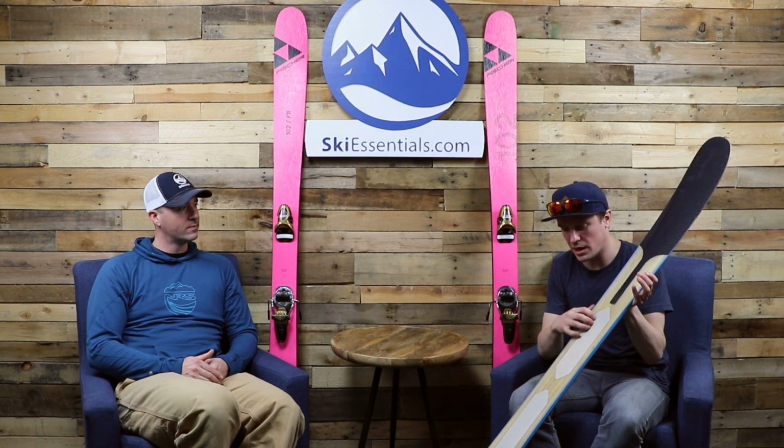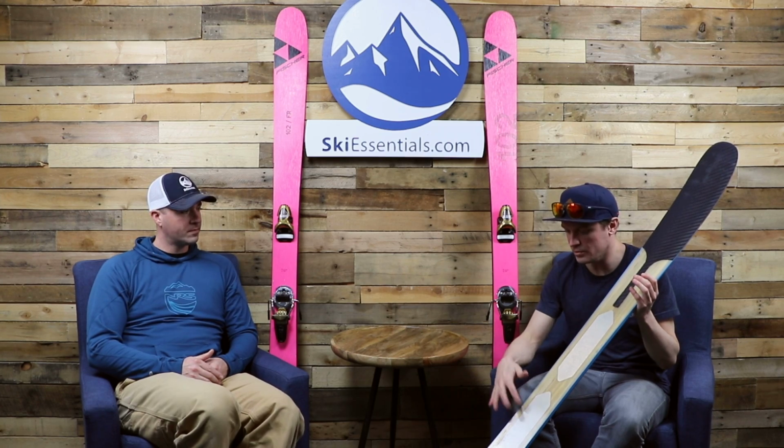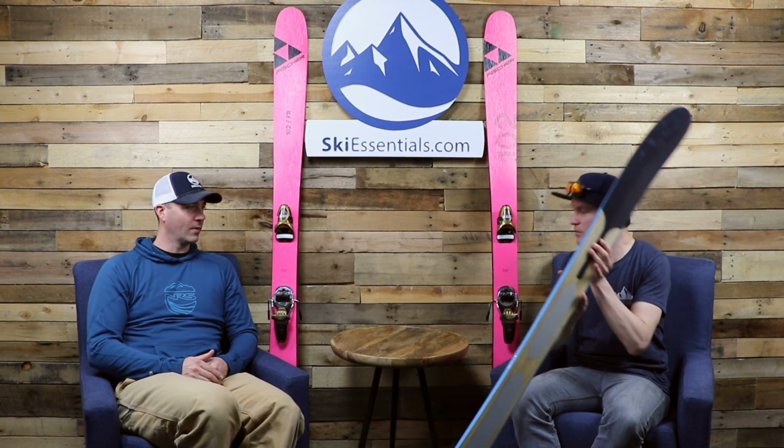Yeah. And it does a phenomenal job of drastically reducing weight, so the swing weight of the ski is super low. Yeah, definitely. But then it retains a lot of torsional stiffness, doesn't chatter too much up there. Pretty cool. So that's basically the gist of it. Like I said, there's some metal underfoot here, but that metal is mostly just for binding retention.